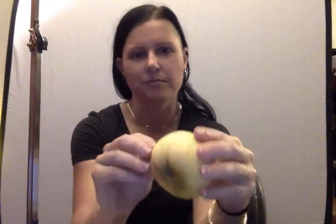I got quite a few questions about these pink pearl apples, so I thought I would show you one. Looks fairly normal, kind of a yellowish greenish color on the outside. Of course, it's organic because it came from my friends at Space Girl Organics. Anyway, so yeah, very normal little apple.